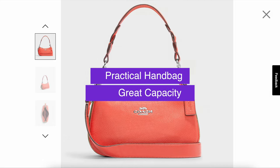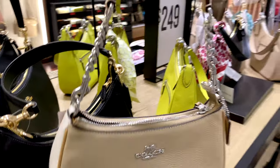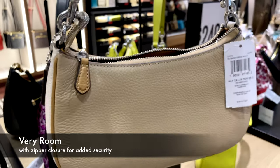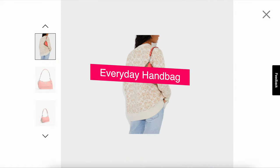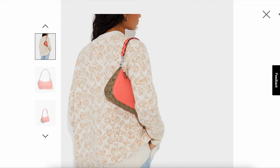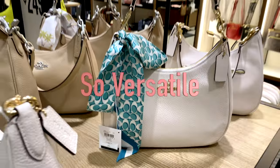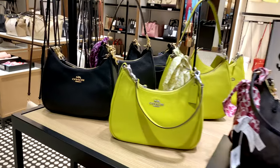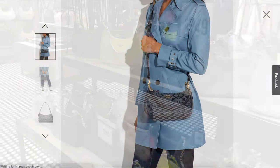It's a good handbag with good capacity, has the option for you to wear as a shoulder and also crossbody bag. Really good, very roomy on the inside with a zipper closure for added security. And I think it just really works for an everyday handbag. Just looks very effortless, works well with many different outfits. I think it's such a versatile handbag. And it's a silhouette that you can easily use between different outfits and can use for many years and it won't look super dated.